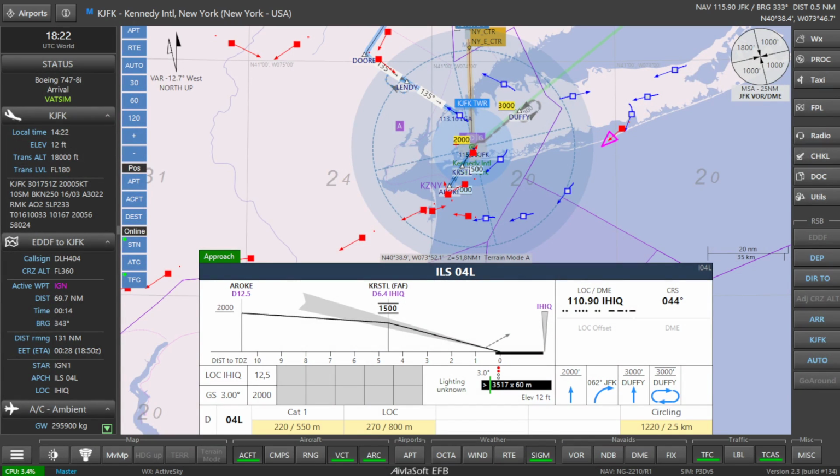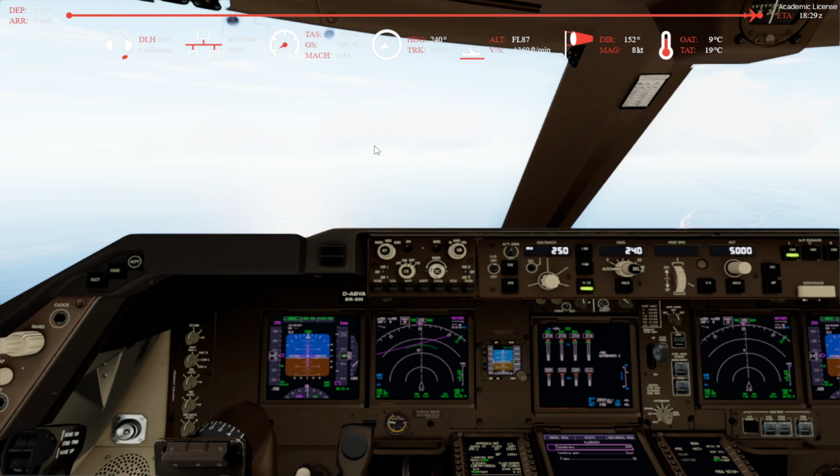American 456, you're just fine. Just present heading, you're fine. Speedbird 173 Heavy, descend and maintain 9000, expedite your descent. Can maintain 9,000, expediting, Speedbird 173. 561 Heavy, turn left heading 090, descend and maintain 13,000.